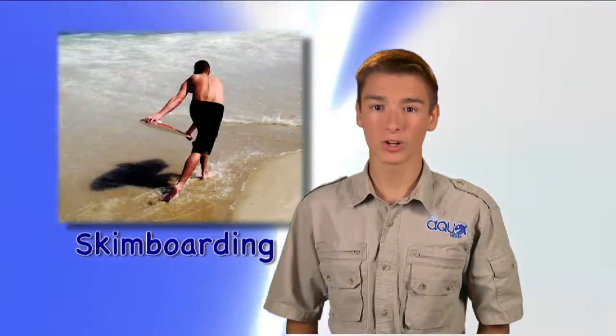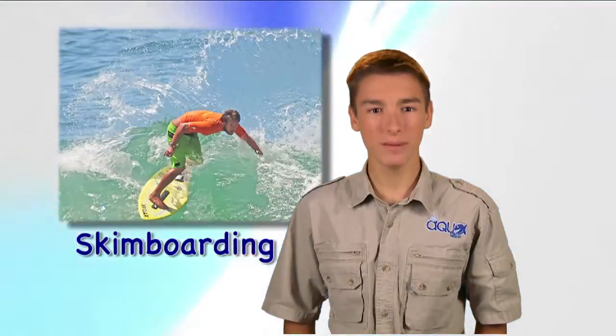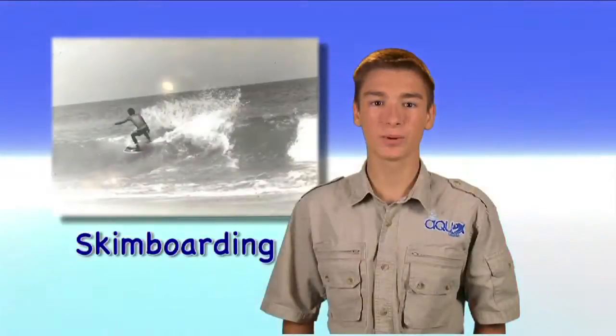If you want to ride the water, but don't feel like paddling out to the surf, then try skimming the beach on a skimboard. Skimboarding is kind of like surfing, except the skimboarder rides the wash of a previous wave out to the next breaking wave.